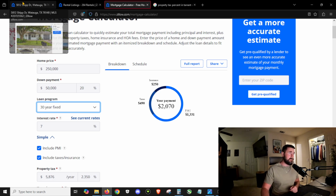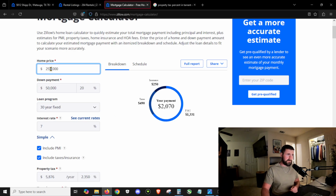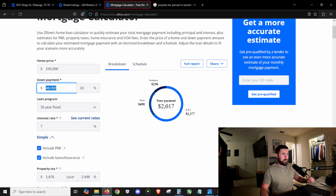So let's say you really start getting into the neighborhood of a good deal on this property. Let's say you get it for 240. I think 240, 245 is a good deal. You know, and in this market, let's just do 245. No, let's do 240. All right, so now we're roughly at 2,000.